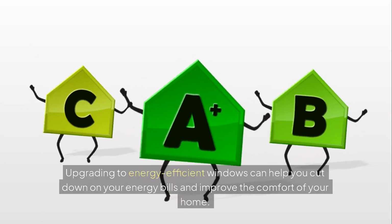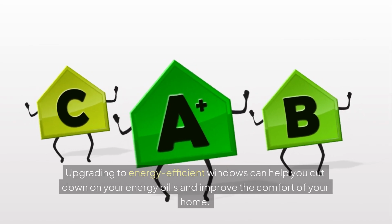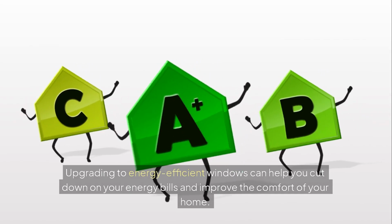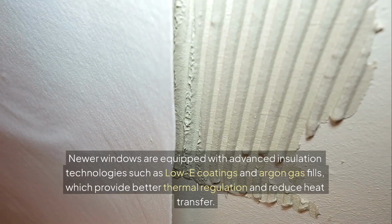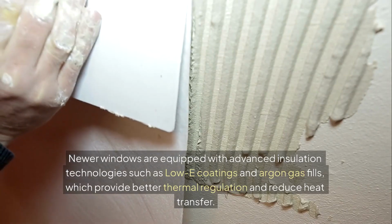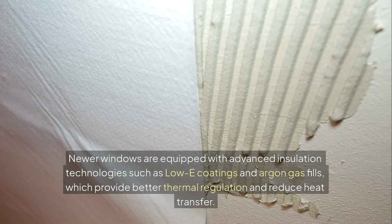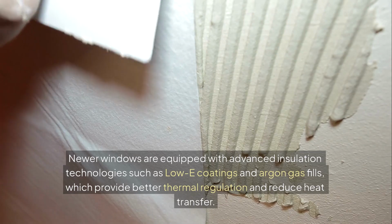Upgrading to energy-efficient windows can help you cut down on your energy bills and improve the comfort of your home. Newer windows are equipped with advanced insulation technologies such as low-E coatings and argon gas fills, which provide better thermal regulation and reduce heat transfer.